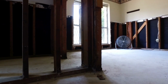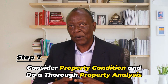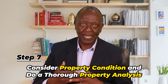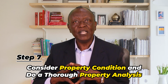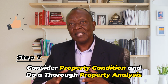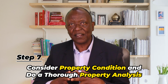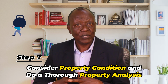Step number 7, consider the property condition and do a thorough property analysis. Sometimes you might choose a distressed property that needs repair but is at a good price. Choosing it is fine. It's essential to be realistic about the time and money needed to turn a less than ideal property into a desirable one. If it only needs cosmetic repairs like a paint job and minor detailing, that's fine. But if it needs heavy repairs like roof replacement or fixing foundation issues like cracks, this can become a battle you stand a chance of losing.